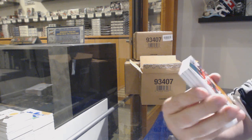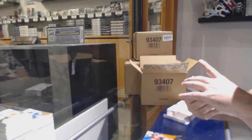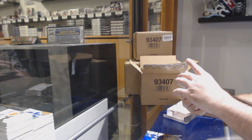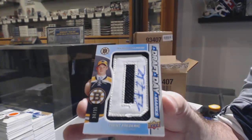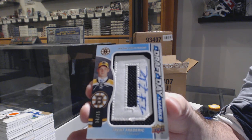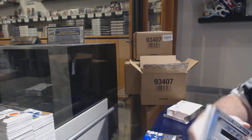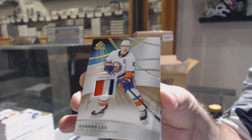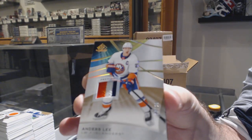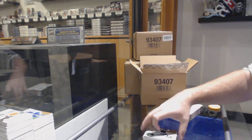We've got an orange rookie to 112, Nikita Gusev. Number 103, Mitch Marner. We've got a Draft Day Marks auto to 35, Trent Frederic. We've got a base premium patch number 25, Anders Lee. Skills Fabrics of Vasilevskiy and a rookie jersey to 5/99 of Lazar.